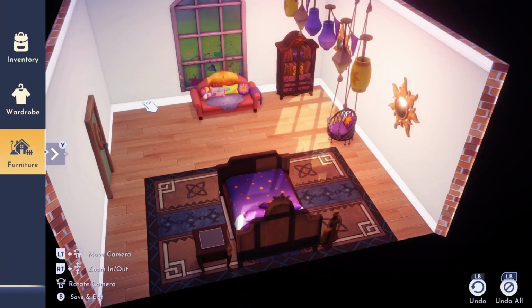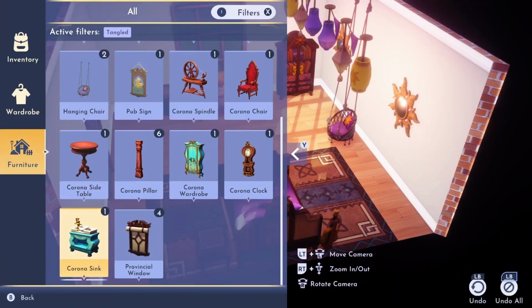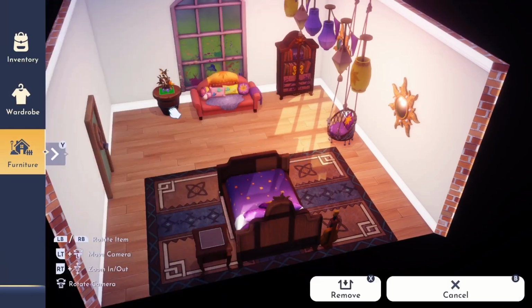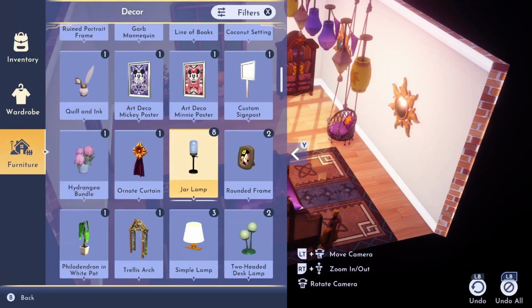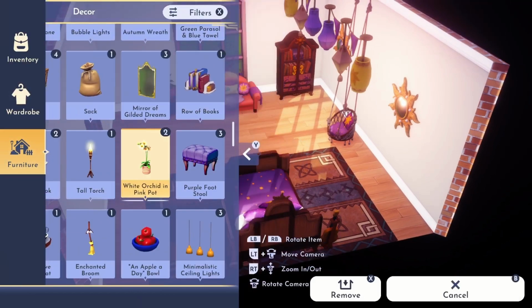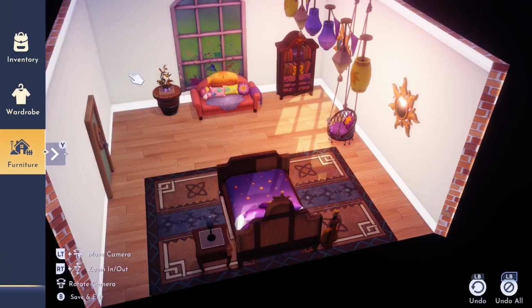So I kind of tried to mirror things, a window on each side here, and then also the big furniture, the bed versus the couch. I also decided to use the jar lights because I felt like that was a craft thing, and Rapunzel's very artsy in this movie, and so I felt like that would be something she would maybe put together.